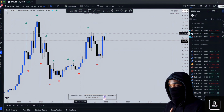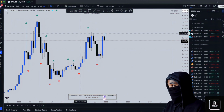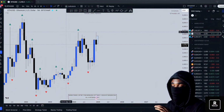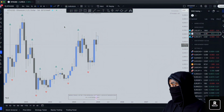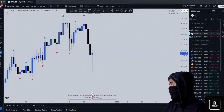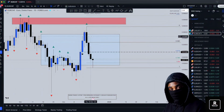It only takes one time frame in order for the whole trade to mess up. So you'd rather stack your confluences and have the majority of the time frames actually line up for you in order for you to take those positions. This is not something we want to take. It's not something I necessarily need to risk my capital on, so I'm going to leave it. I'm going to scrap it. Yeah, so Ethereum is a no-no. I did have it on the list initially, but I didn't check the higher time frames because I was going to do that for the video.